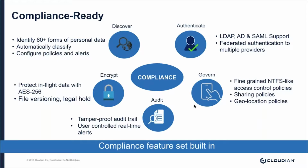The ability to provide IT with comprehensive auditing capabilities. The system records every access that happens to every file in a tamper-proof audit trail, which can actually be looked at in case of any kind of auditing requirements that may come in. Encryption for data at rest with AES-256, as well as data in motion.